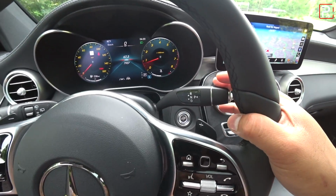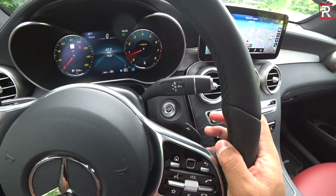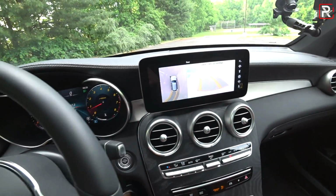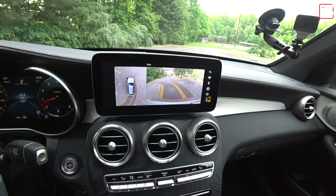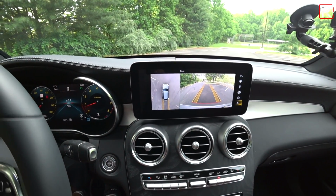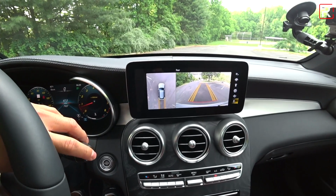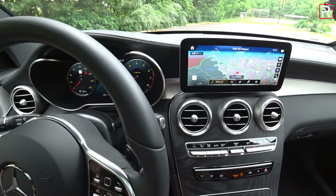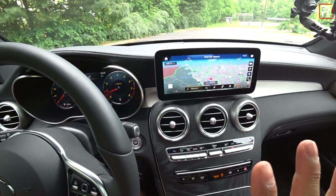Your gear selector is over here. Mercedes puts it as a stock on the right side of the wheel. Put it into reverse. You can see my tester has the parking assistance package for like another $1,200, which gives you the full 360 camera, which is definitely nice. One of the best resolution cameras in the industry.